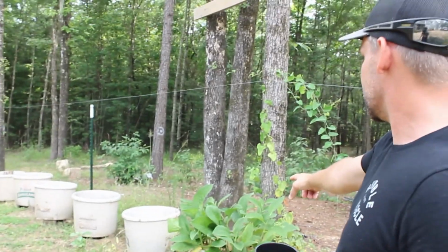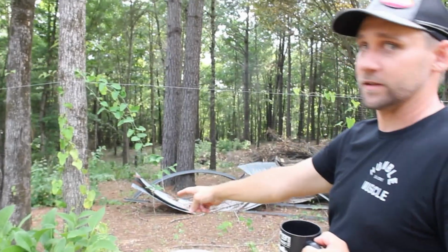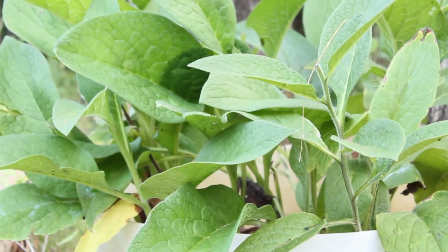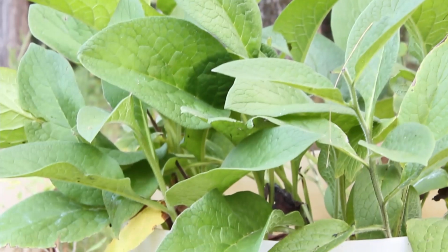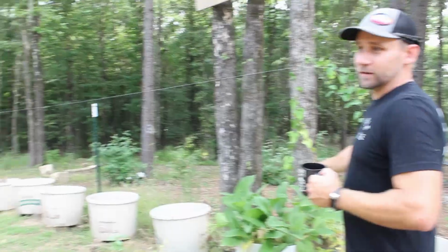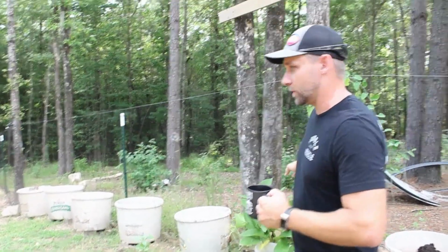We are blessed to have gotten this comfrey plant. This is future plant going into our gardens, or actually into our chicken pen. We're gonna cage it so the chickens can eat that. It's a high source of calcium for the chickens, for their eggs. We don't live anywhere near the ocean, so oyster shell we have to buy, and we don't want to do that. So we're gonna use that and see how it works.